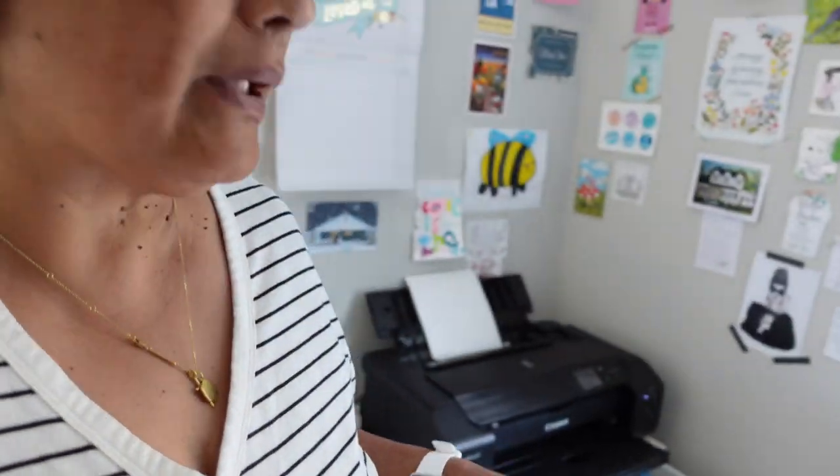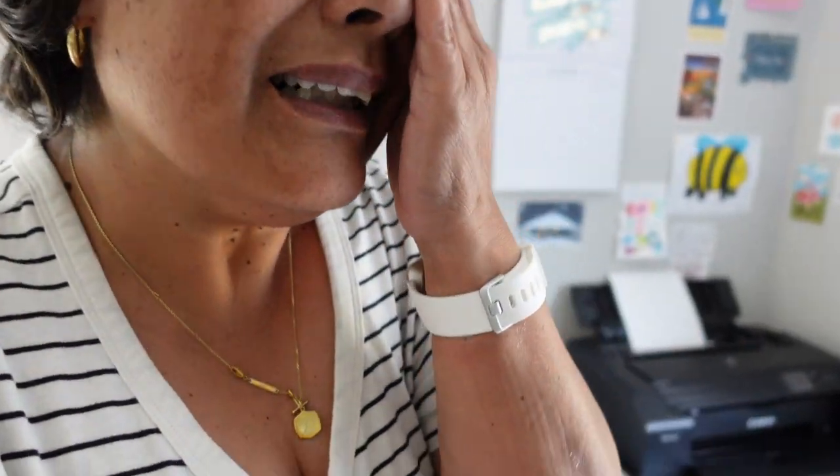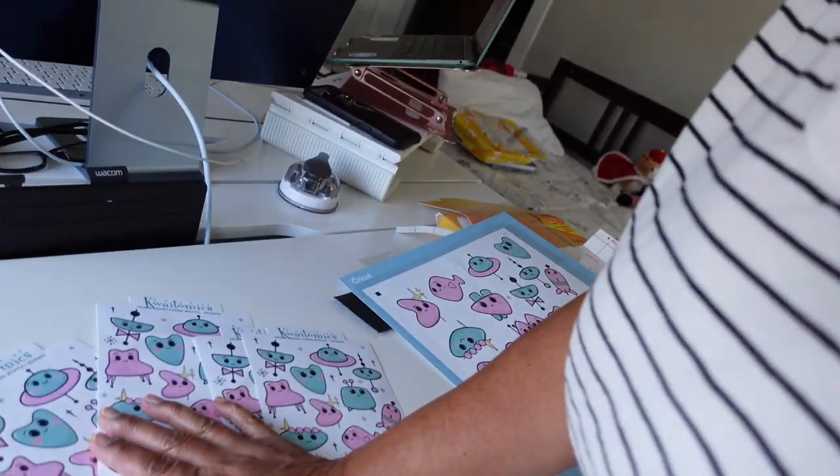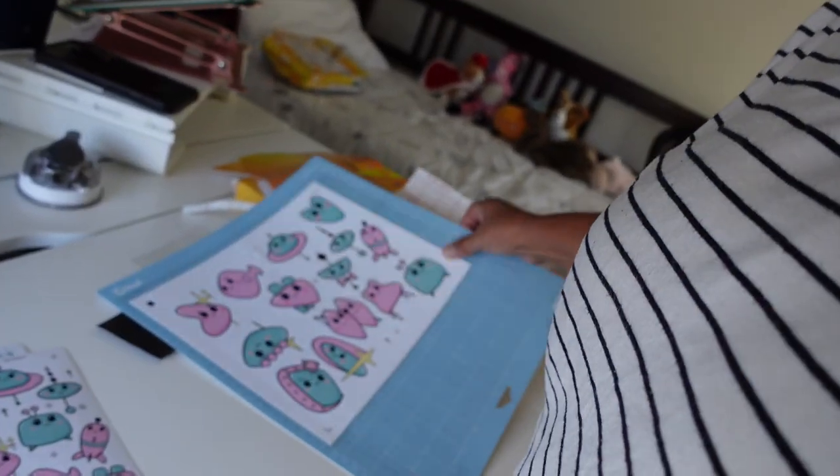So my kiss cut stickers covered in laminate did not work out. I struggled through so much, made such a big mess, wasted, oh goodness, I don't know how much vinyl paper and laminate sticker paper. None of these work. It's not peeling off right. Either I cut too deep or I didn't cut enough.